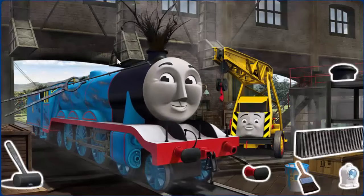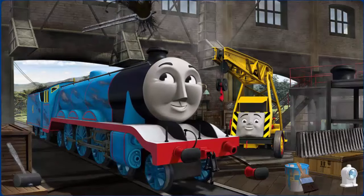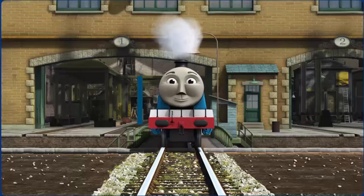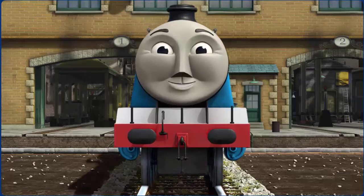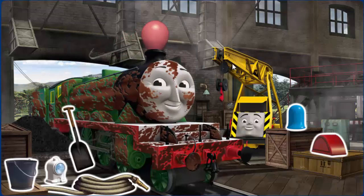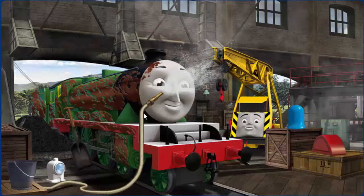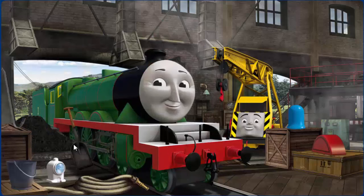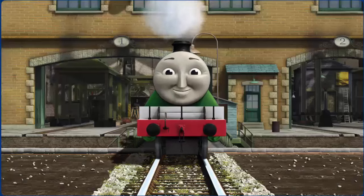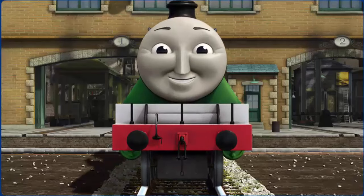Gordon's buffer is broken and his funnel is clogged with twigs. Great job, but there's still more to do. That's right! Gordon is ready to get back to work. Henry's funnel is clogged with a balloon. Great job, but there's still more to do. You fixed it! Henry is ready to be really useful again.